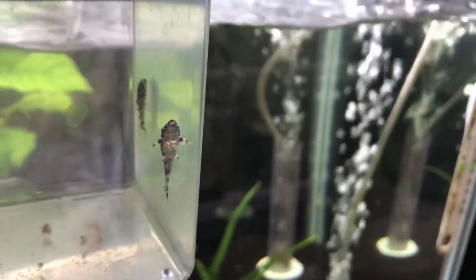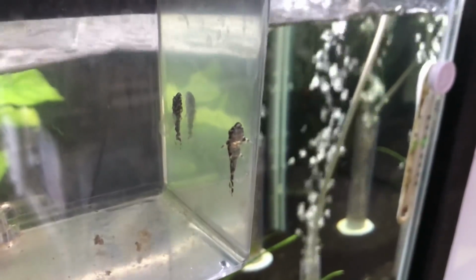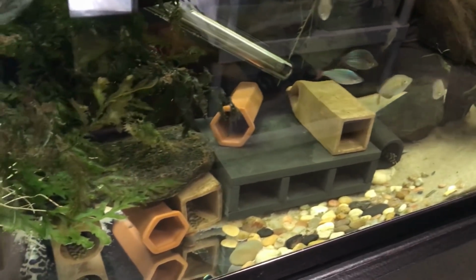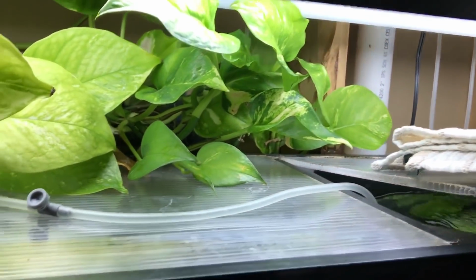But you know, that's a huge loss ratio that I've been seeing with these L134s this year. Again, 50% water change weekly, and anytime I see a pile of detritus or poo, I vacuum it out. The only difference this year versus last year is I have a ton of pothos growing up here. And as you can see, the roots are down in the water. Sorry for the glare and the reflection.